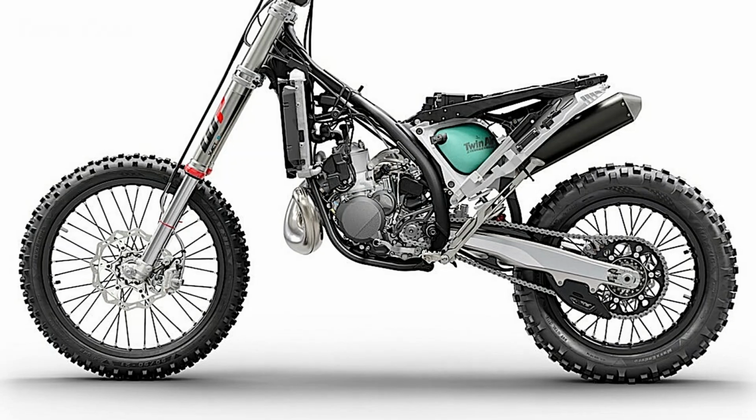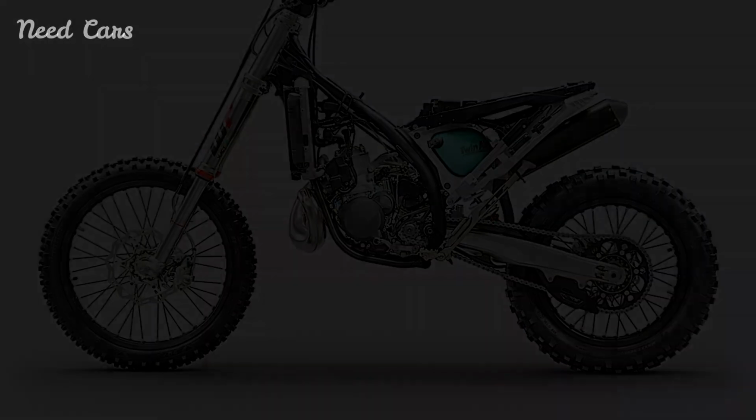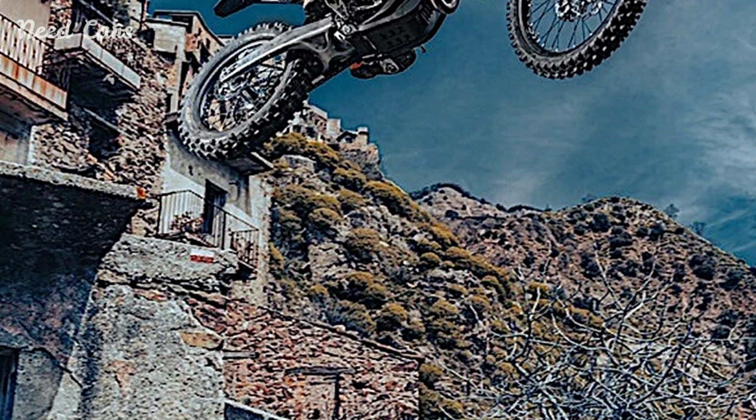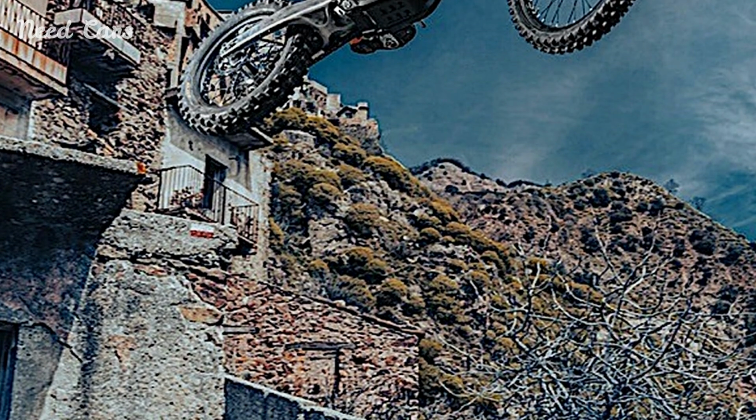For enthusiasts and professional riders, the Champions Edition offers a once-in-a-lifetime opportunity to own a piece of KTM's illustrious racing history while enjoying a top-tier off-road experience.